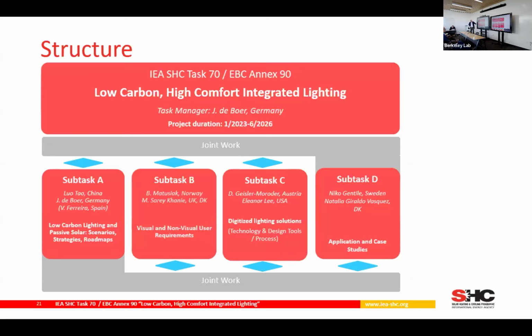Subtask A is on scenario strategies, roadmaps for this decarbonization. Subtask B is focusing on the human aspects, visual and non-visual user requirements. We are having subtask C, which is dealing with digitized lighting solutions. Those are addressing technologies on the one hand, but also the design tools. And subtask D is then on case studies, looking at the application out in the field of these concepts.